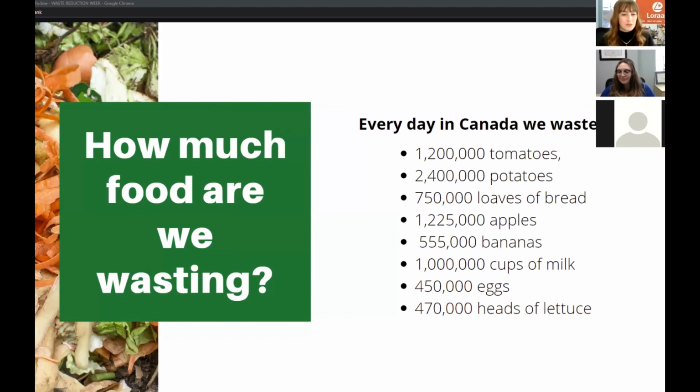And because it's breaking down in a landfill, it's going to create greenhouse gases. And those are things that we don't want. So when you think about one head of lettuce taking 25 years, think about how long it's going to take all of the things in this picture to break down in a landfill.